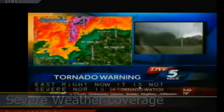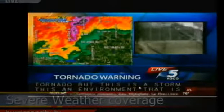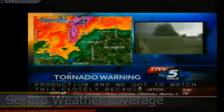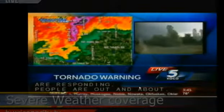But this is a storm. This is an environment that is still extremely favorable for thunderstorm genesis, for thunderstorm production. And we have to watch this closely because rescue crews are responding. People are out and about surveying the damage. We don't want you to do that.